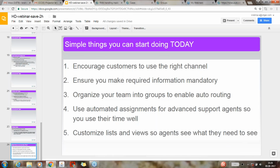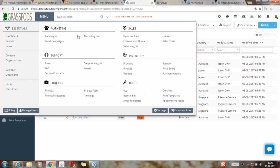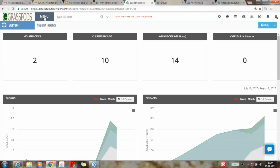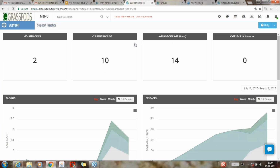Okay. So I wanted to cover primarily the simple things. Before we go to a summary, I wanted to show you this, primarily for managers. Once again, I'll show you from the menu. You go into Support Insights and click on Support Insights. Today we're going to look at only the top 4 widgets because I don't have enough data for the charts. The top 4 widgets are something that the support managers will look at every day.